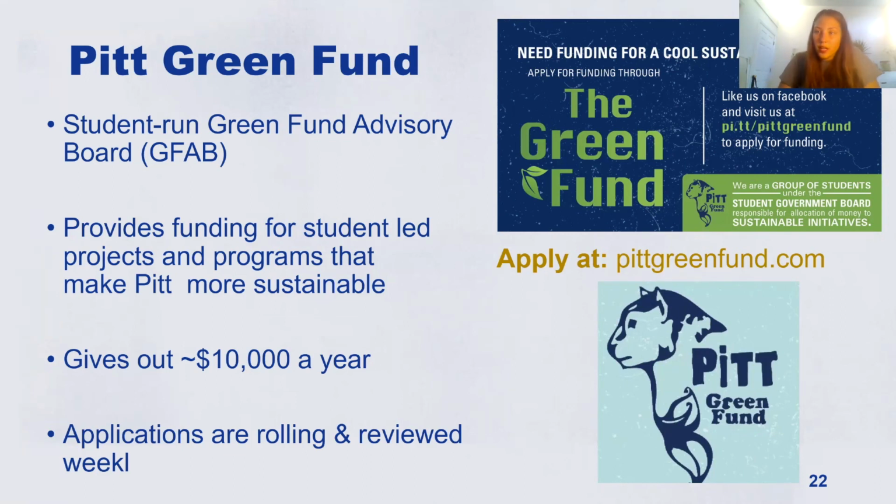Also, if you want to do something but don't quite know what you want to do, you could also go on their website, and they have a list of ideas with no one currently to do them. So go check it out and get some ideas of what you might be able to do on campus.